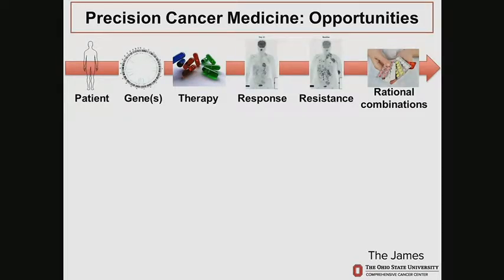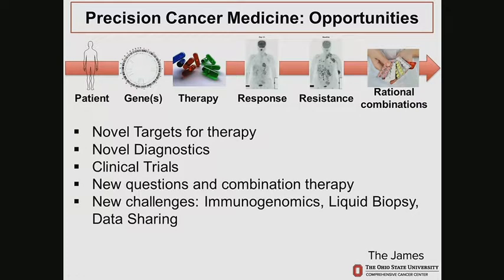So that's the last slide. So hopefully I've caught up on a little bit of time. So the idea being going from patients to genes, to therapies, responses, resistance, and hopefully novel combinations in the vein of HIV and tuberculosis and other examples like pediatric ALL, which has done the same. And so we have opportunities now for novel targets to discover, diagnostics to identify patients, trials that have to change to accommodate these new strategies.